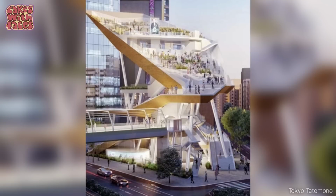I also spotted this one that's planned for Shibuya. They're not going to start building that one until 2025, but in any case, it's good to know that not all the new buildings in Tokyo are just boring glass boxes. Some of them do look pretty creative.